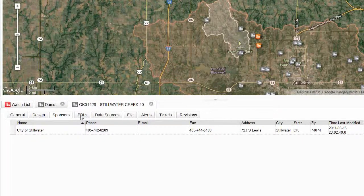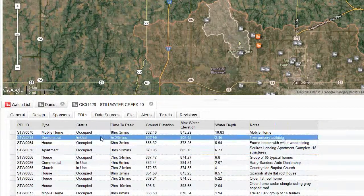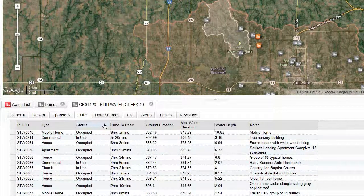PDLs are the potential damage locations. We'll get into that here in a minute, but those are all the individual locations downstream. In the unlikely event that the dam should fail, it shows all of the houses, businesses, and so forth that could be impacted, including the maximum depth of water and the time the peak would get there.